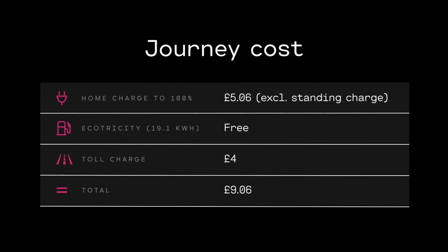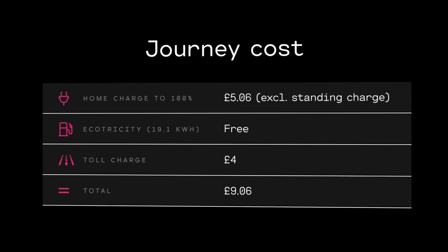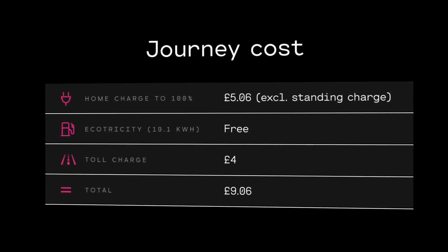And I was quite fortunate that I did have to charge electricity, but it was free. So I added quite a few miles, didn't I? I should know really. I added quite a few miles with that, and it was free, so that was great. And then I had the Dart charge, so that's the Dartford crossing, back and forth, and that was £4. So the whole journey for me back and forth cost £9.06.